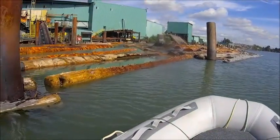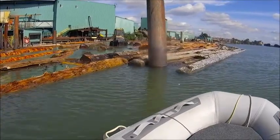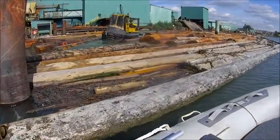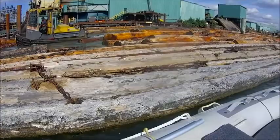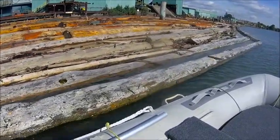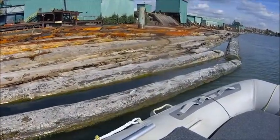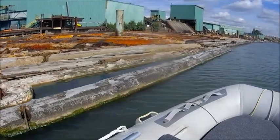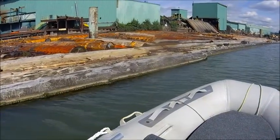We're coming into the first of many log operations on the Fraser. What you see is a small tugboat, often referred to as a mule, and what it's doing is pushing the logs out. These logs have just come out through what's called the scraper, which peels the bark off them. Many of these are cedar, a lot of pine, some hardwoods. All come from up north in BC, the various areas that have been logged.